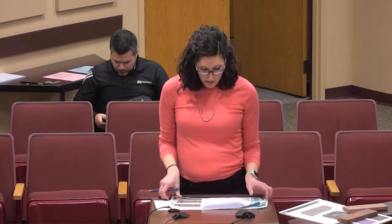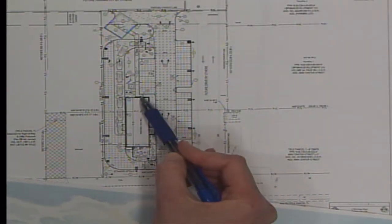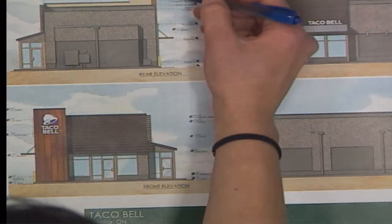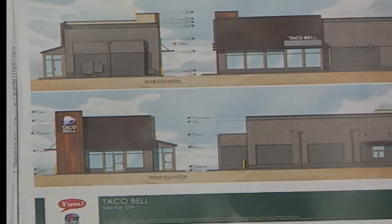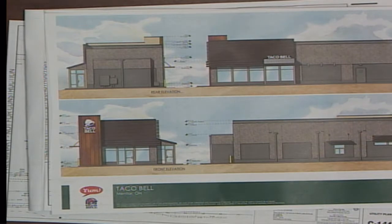Number 5 talks about the elevations. Basically, this rear elevation faces this way and faces the overall shopping center. So it's asking for another tower, which we can put right here, which will also be visible on this side. This is just a freezer cooler. We'll square this off and add a tower. The tower will be made of the same material as the tower in the front.